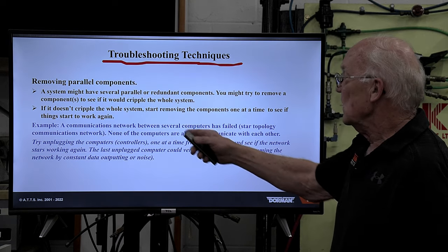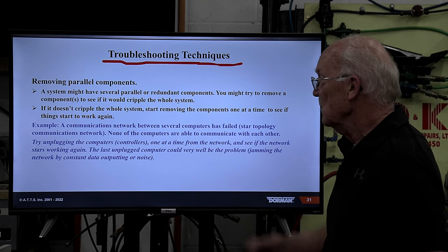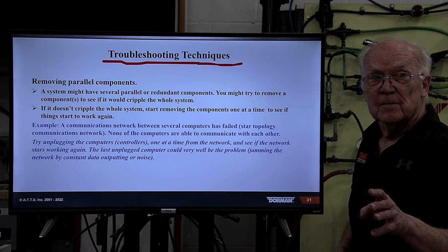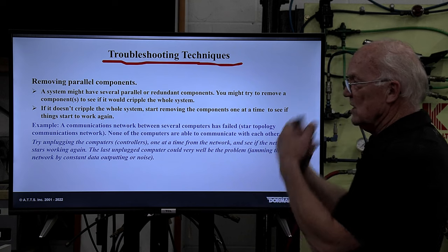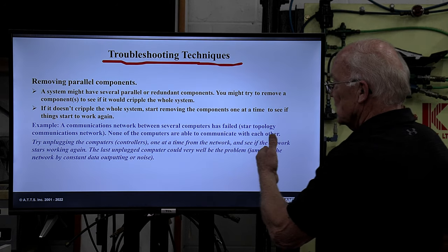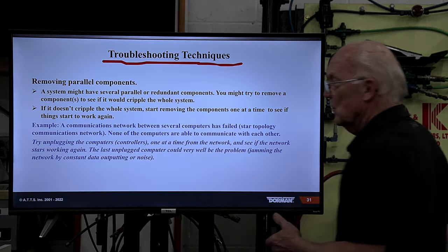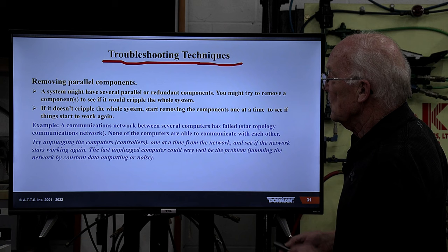You know, a communications network between several computers, right? You have so many computers working together, multiplexing and all that stuff. Say none of the computers are able to communicate with each other. And I'm keeping it simple, guys. Depending on the system, that will vary. But for the sake of simplicity, try unplugging computers one at a time from the network. See if the network starts working again. The last unplugged computer could very well be the problem, jamming the network by constantly outputting data or noise. And this is just an example, okay? But you need to get comfortable with that kind of stuff.